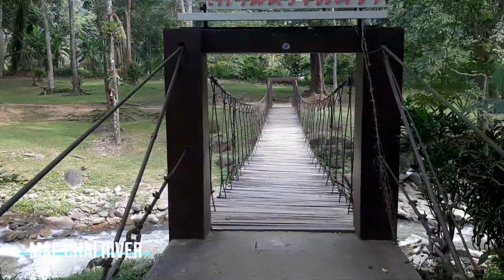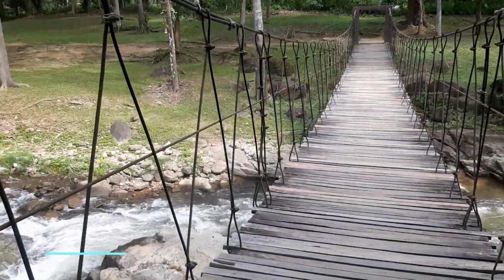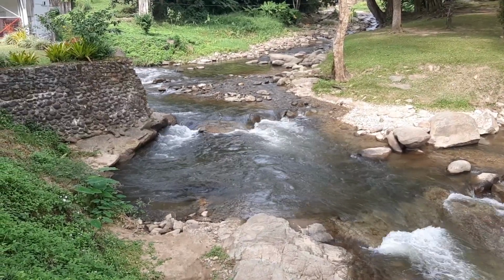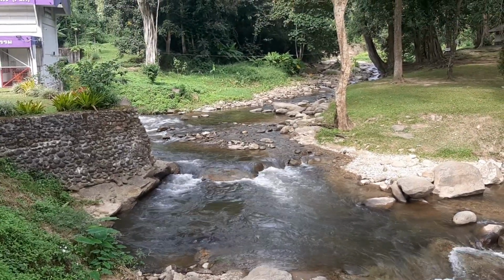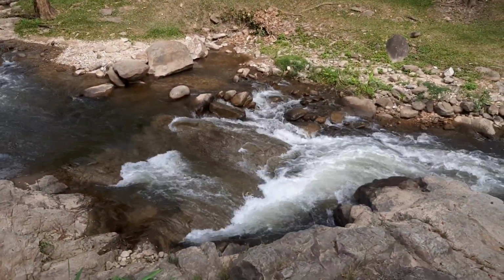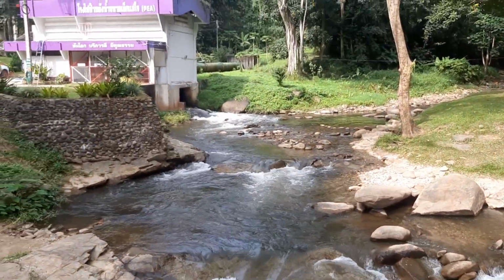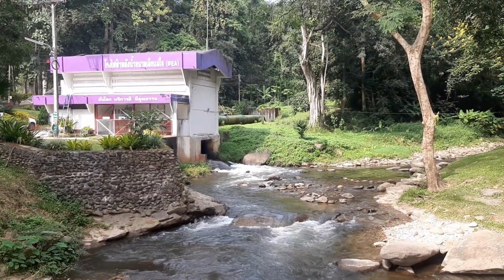So they've got a suspension bridge here over the river. This is called the River Mae Chai, and I think this is the one that I was talking about earlier, which flows towards Phang. I don't know if it goes through Phang or not. This bridge is shaking around. You can see there it's coming out of that PEA building, which is the Provincial Electricity Authority, I think.